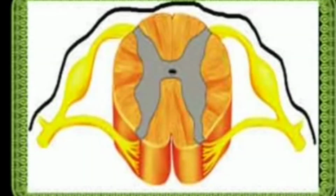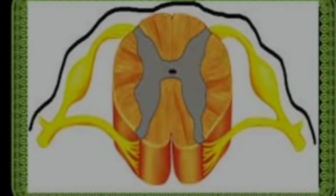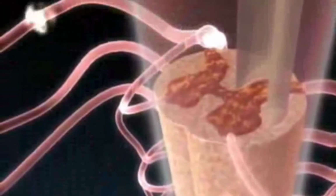As you know, our brain is protected by a bony covering, that's skull. Similarly, spinal cord is protected inside this vertebral column. Like brain, spinal cord is also covered by the three-layered meninges. You already understood that the cerebrospinal fluid is formed within the inner layers of meninges.